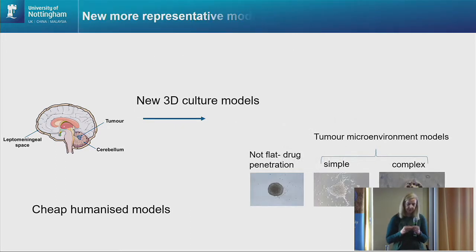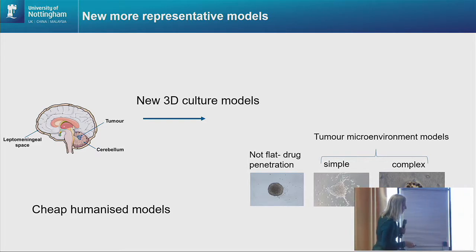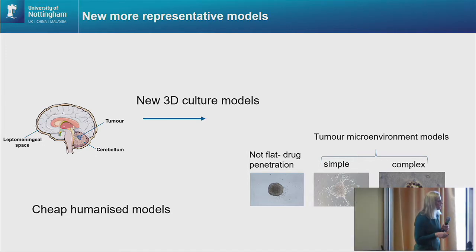So the aim of my research group is to develop new, more representative models. And we're doing this by building 3D culture models. And what I mean by three-dimensional is that we grow balls of tumour cells. So instead of growing them flat across the bottom of the plate, we can grow a sphere of cells. So it's three-dimensional, it's much more representative of the tumour.